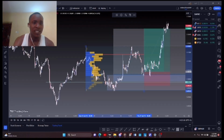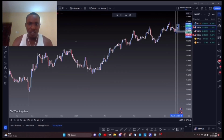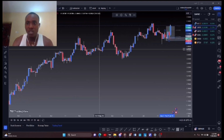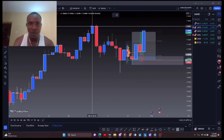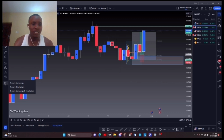So how did I see this position? How did I predict that price was going to come to this price region it is right now? Because in no time we're going to get to 1.93, right? How did I predict that price was going to come to that area? It is very simple. Let me just clear up my chart and explain something to you.